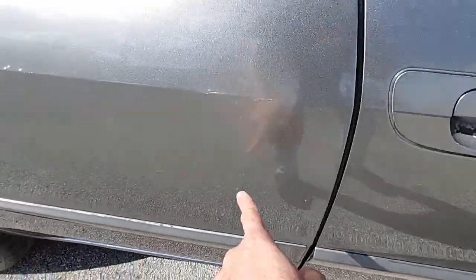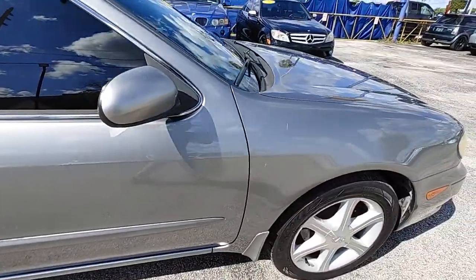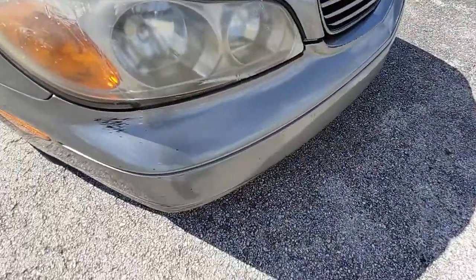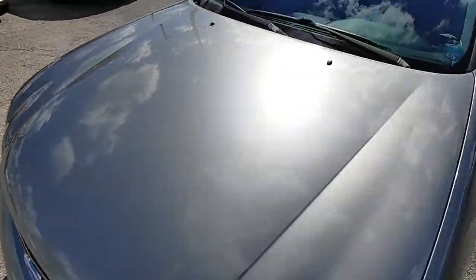Right door, small scratches here. Right front door, small scratches underneath. Right passenger fender, clean. Front bumper, small scratches here, here. Hood, clean.